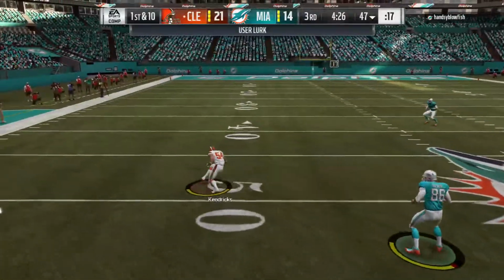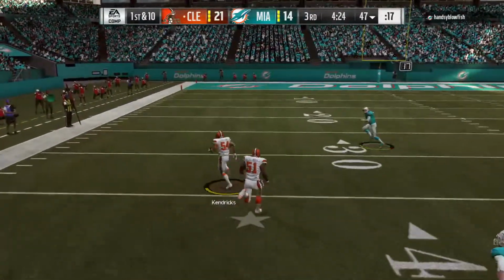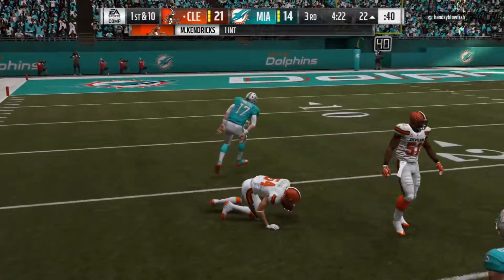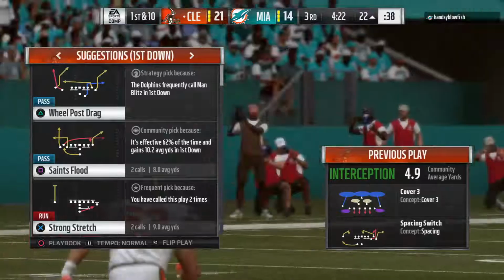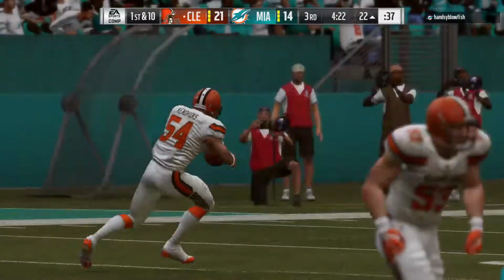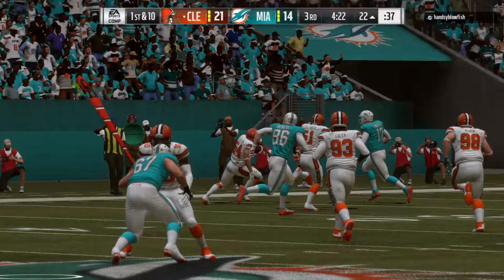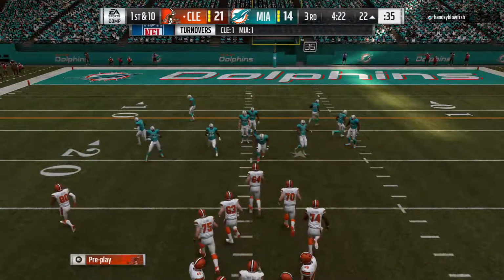He rifles one that's intercepted. It's the linebacker, Michael Kendricks. And a terrific return as he takes this thing all the way down near the 20-yard line. First possession of the third quarter, an interception, so maybe a second-half tone setter. Indeed, and not the tone they wanted to set.